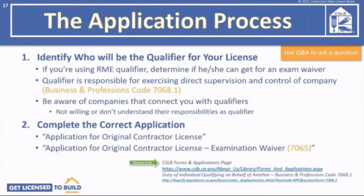Be aware of companies you pay to connect you with a licensed qualifier. In some cases, these qualifiers are in a different part of the state and cannot exercise the direct supervision needed, or they aren't willing or don't understand their role as a qualifier. Next, make sure you complete the correct application. There are 2 options. 1, the application for original contractor's license, and 2, the application for original contractor's license, examination waiver 7065. We've got links to both at the bottom of the page.